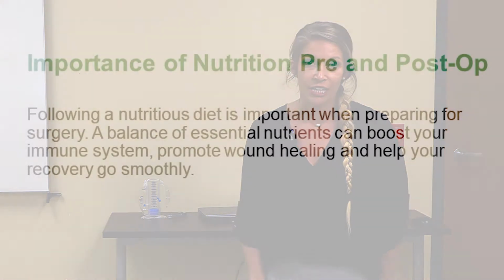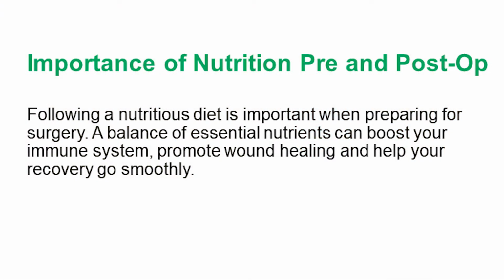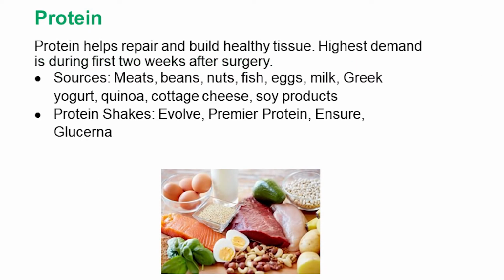Surgery, very similar to sports, actually causes an inflammation response in the body. That can cause a depletion in your nutrients and potentially put you at risk for complications post-op, infection being one of the primary risks. As you would prepare for an activity, it's really important to make sure you prepare for your surgery as well. Protein is the number one nutrient.